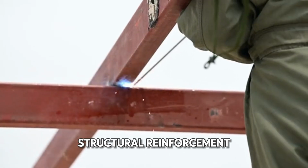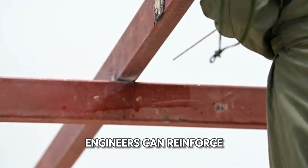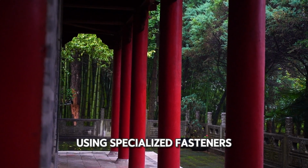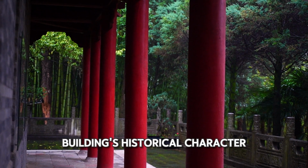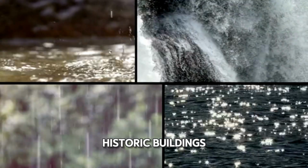Structural reinforcement. By using modern techniques and materials, engineers can reinforce weak points in a historic building structure. Techniques like installing steel beams, adding bracing, or using specialized fasteners can significantly enhance stability without compromising the building's historical character. Moisture control. Moisture is a silent enemy of historic buildings.